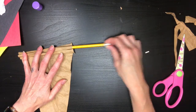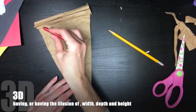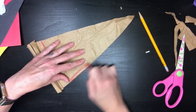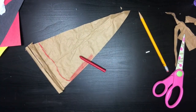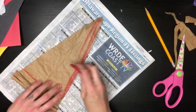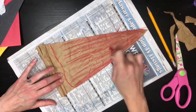And then use that pencil whenever you need to kind of poof it back up so it's nice and fluffy. We want it 3D, not flat. Now I'm going to use my red crayon to color most of the bottom half of the triangle here. This is going to be the sauce on your pizza. I'm going to go ahead and get out a piece of newspaper as well so that I don't end up coloring on my tabletop.